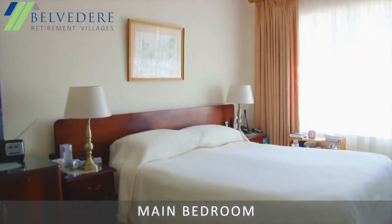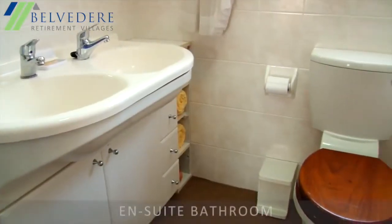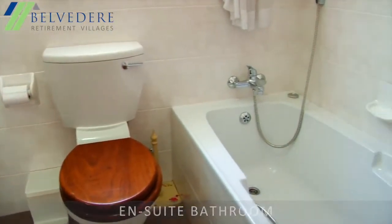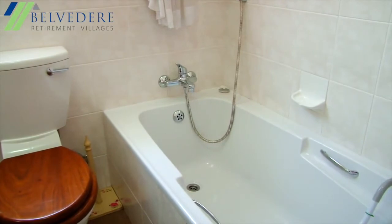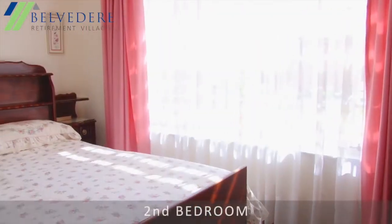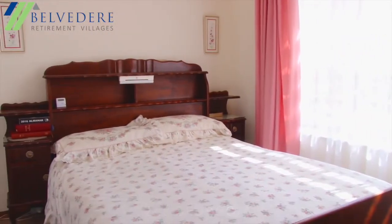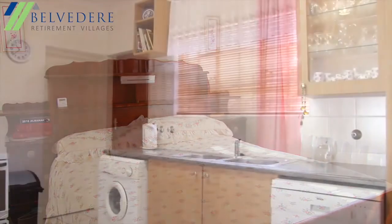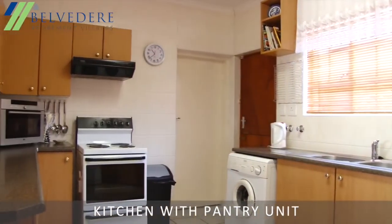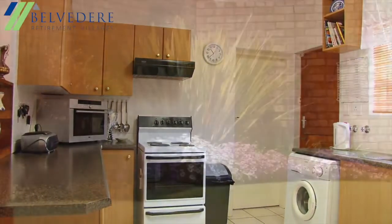The main bedroom is a good size and the ensuite bathroom is tiled with a full-sized bath. Second bedroom accommodates a double bed and the second bathroom has a shower. Heart of the home, the kitchen is an open plan to the dining area. Cupboards abound with adequate workspace.